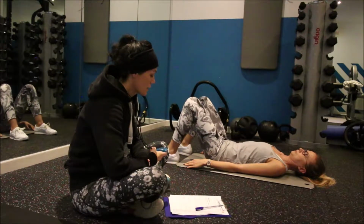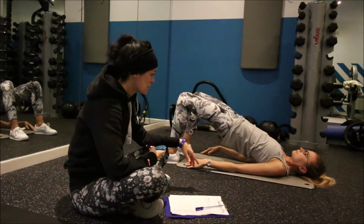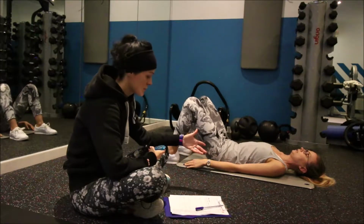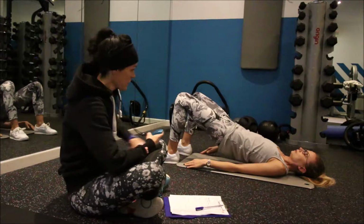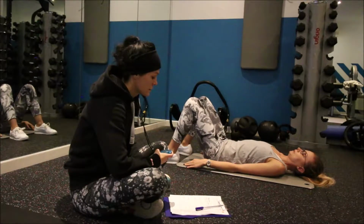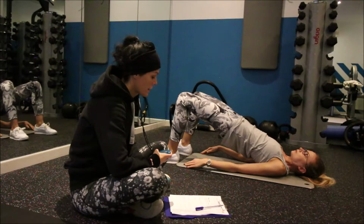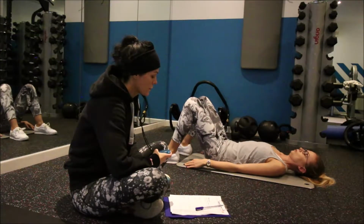So exactly over here, you can feel strengthening your butt muscles, hamstrings, strengthening the back, exactly, good, and then the hip stretch and hip flexors. Good, good. Perfect. Two seconds. All good? All good.